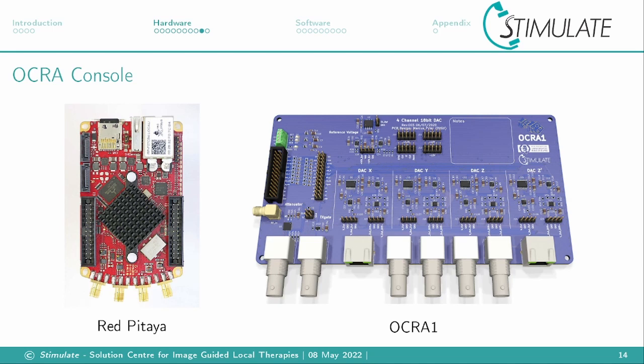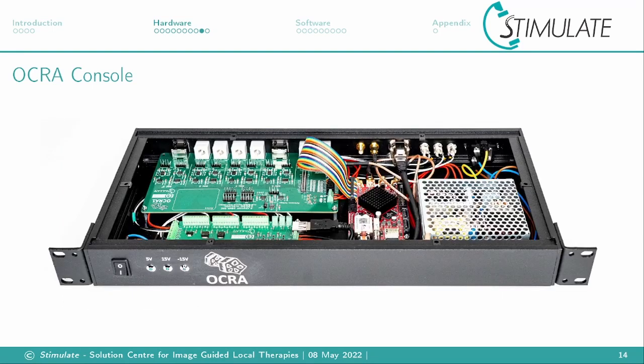The external hardware is mostly the OCRA 1 board, which contains four 18-bit low jitter digital to analog converters for the gradient waveform generation, but also an RF attenuator to scale the Red Pitaya output to the RF amplifier input. This is the inside of the console.